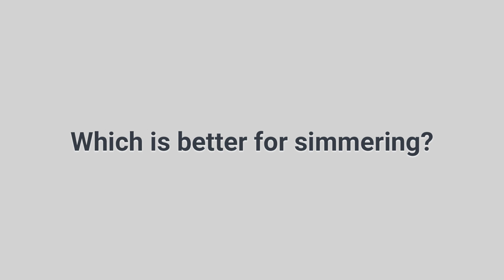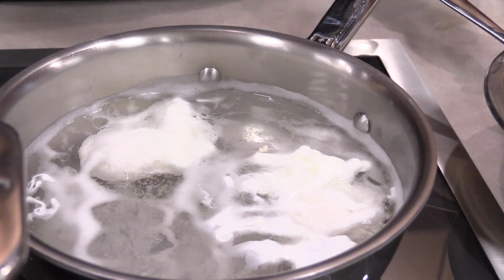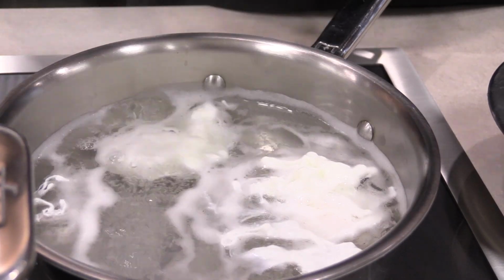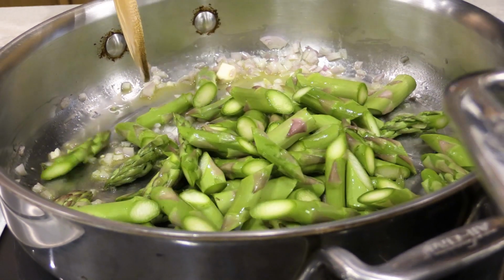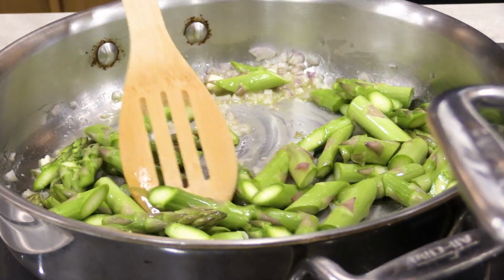Again, induction was faster to boil the water, plus it was quicker to react to bring the temperature back down. It was also easier to maintain that consistent lower temperature. Sauteing on induction gave us a more precise and controllable temperature. We were able to hold our sauce so it wouldn't dry out.